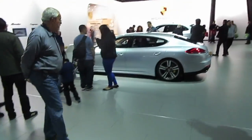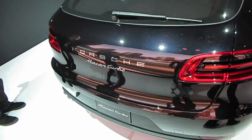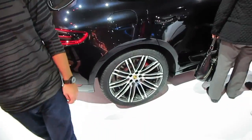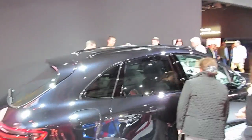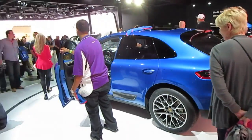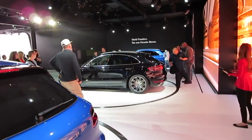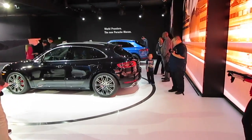It's a lot better, though. This is the new Porsche Macan. Turbo, kind of cool looking. Big ass wheels on it. It's a smaller SUV, X3 competitor, I suppose. Got a blue one. And a black one down there. Actually, that looks like carbon black metallic, doesn't it?